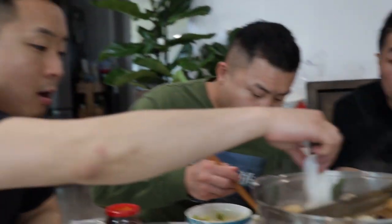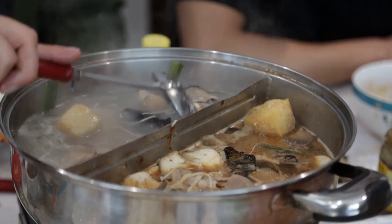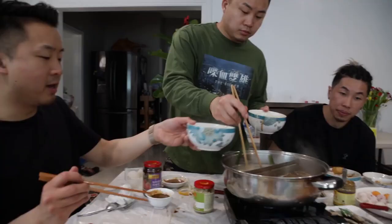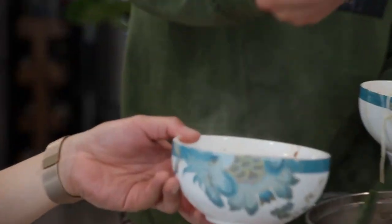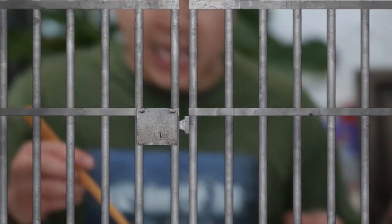Yo, I'm gonna throw in some hao fun, some rice noodles into the clear one. The clear broth is no longer exactly clear. It now looks like the light broth that would come with the pot. Hit me with some hao fun. Hit me with some hao fun, please. Yep. There's something, it's so communal, it's so active. You gotta stay locked in.